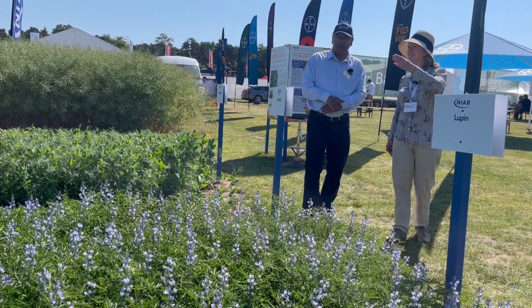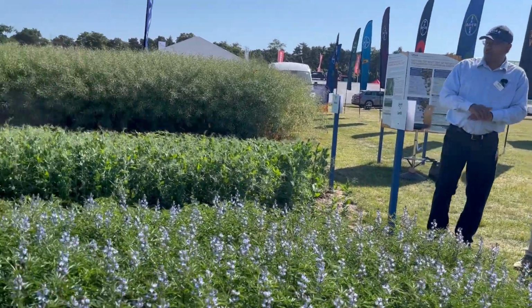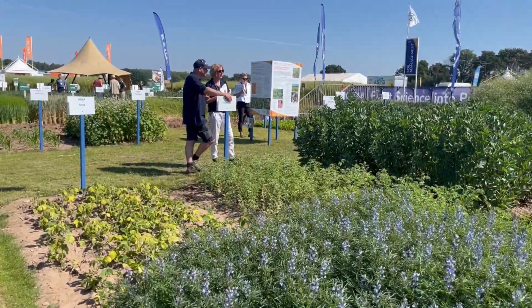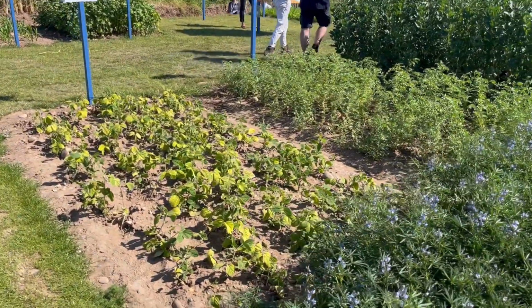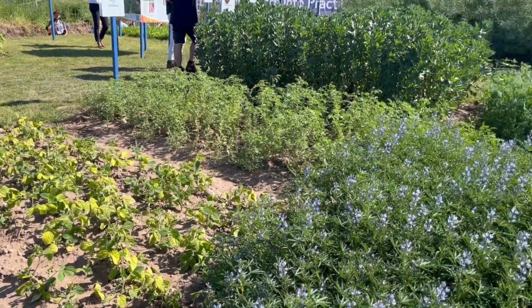Yeah, chicken and egg. And soya? We don't see much of that in the UK. Soya is one of the things that has got a very ready market. The UK imports huge amounts of soya for food and feed.